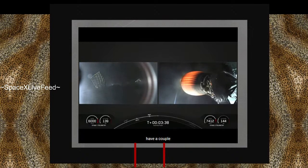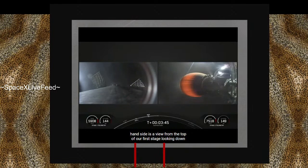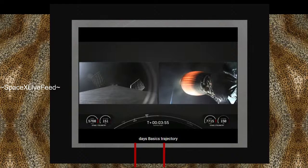Yeah, so we have a couple of views on acquisition screen. Acquisition signal, Bermuda. As Kate mentioned, left-hand side is a view from the top of our first stage looking down. That has already separated from the second stage, and it's making its way back to Earth. The velocity of the first stage and SpaceX trajectory nominal is being tracked on the bottom left-hand side of your screen. On the right-hand side of your screen is a view of our second stage Merlin vacuum engine.